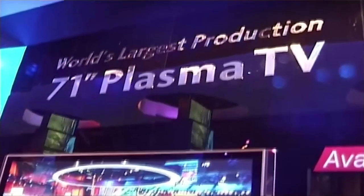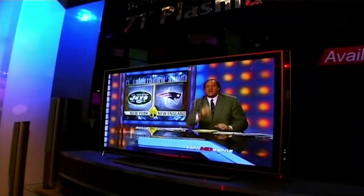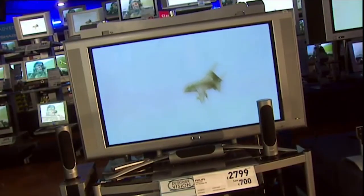This is the largest production plasma screen in the world. It's got a 71-inch screen, and complete with surround sound and a digital decoder, it'll set you back £40,000. Of course, you don't have to pay that much for a big picture, but even a 42-inch plasma producing a half-decent image means you'll be looking at the thick end of £3,000.